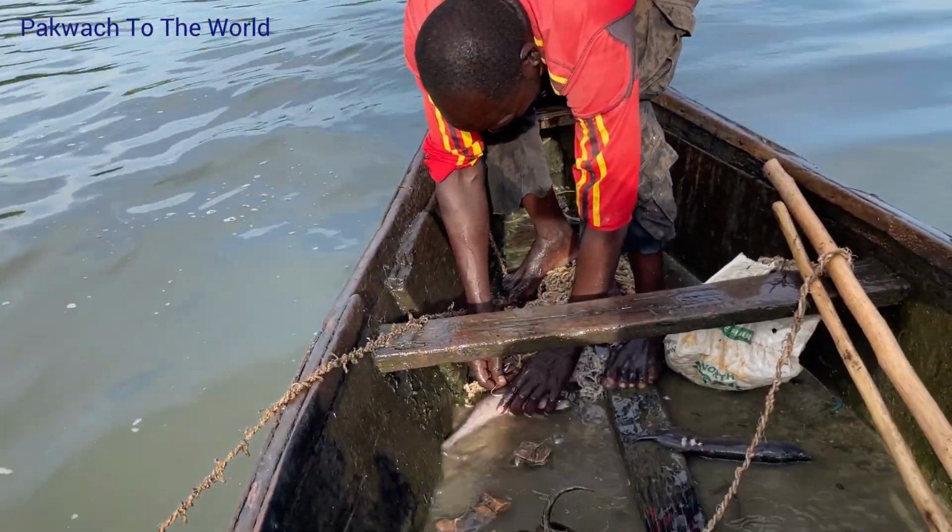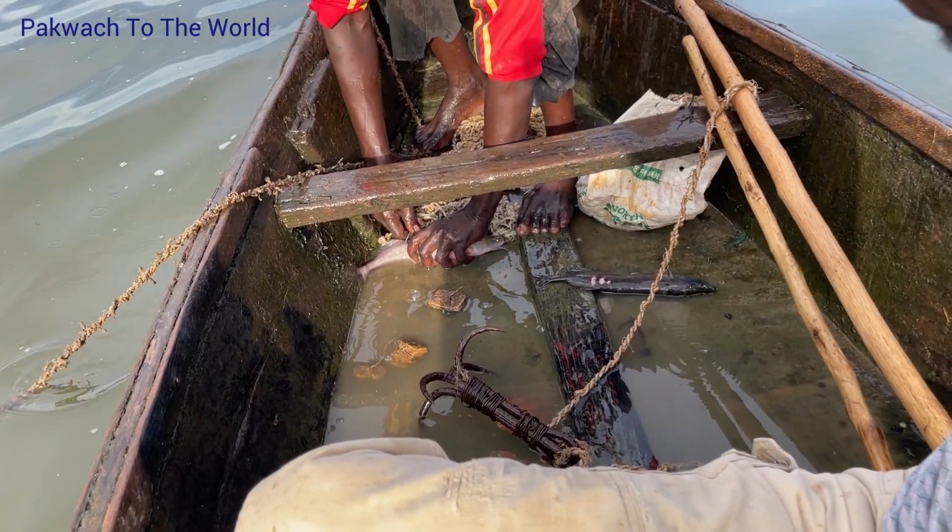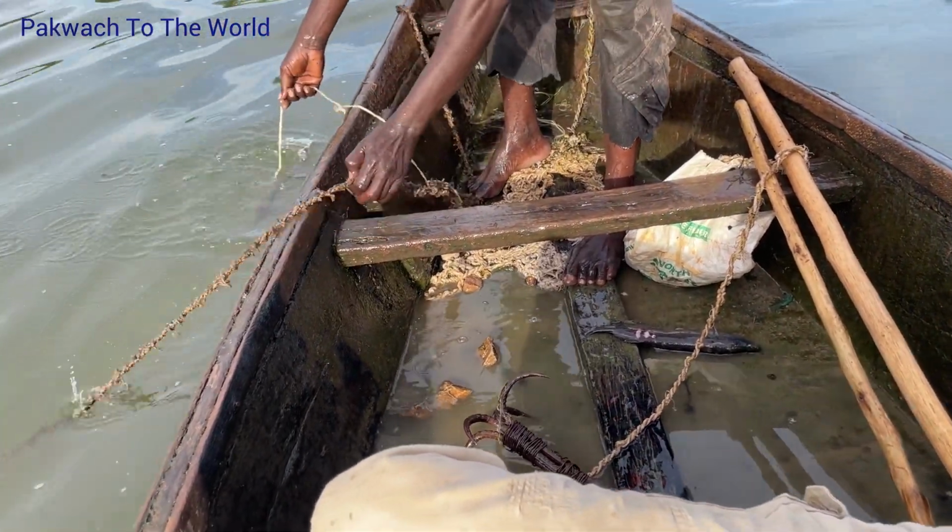That one is putting another bait because the other one is dead, and to get the Nile perch they need to be alive, swimming.